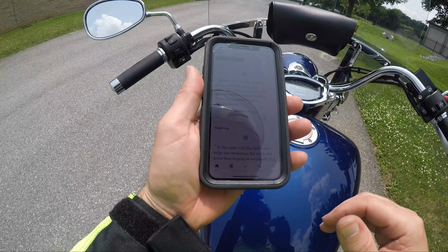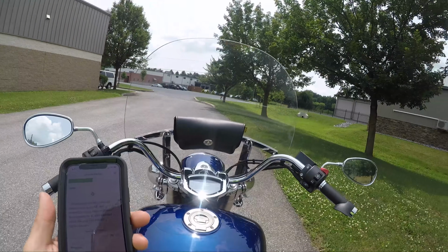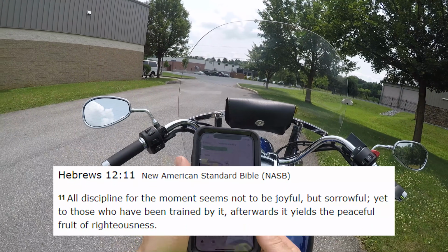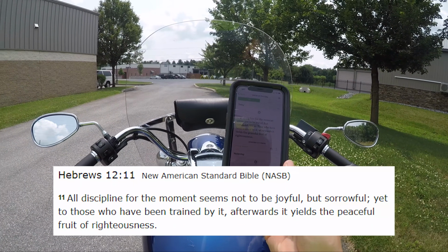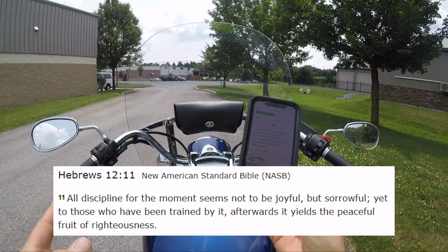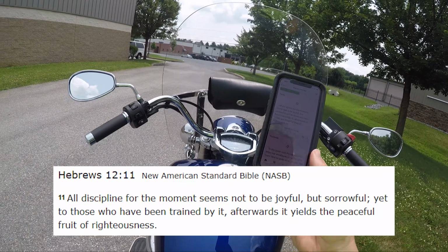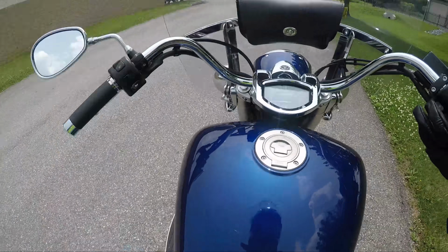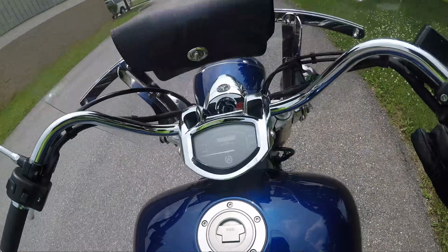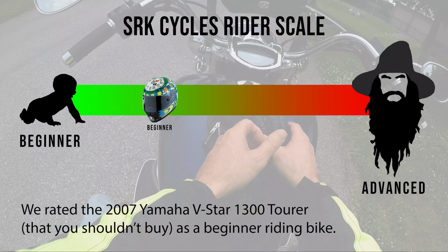All right, guys, let's do the words of wisdom. This is a good one. Hebrews 12:11. Everyone can appreciate this one. All discipline for the moment seems not to be joyful, but sorrowful. Yet to those who have been trained by it, afterwards it yields peaceful fruit of righteousness. Come on, that's a pretty good one. If you have a problem with that one, come on.